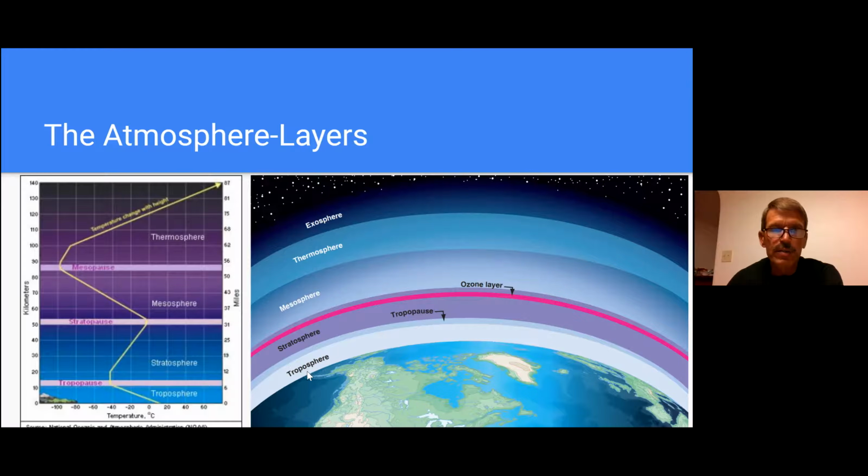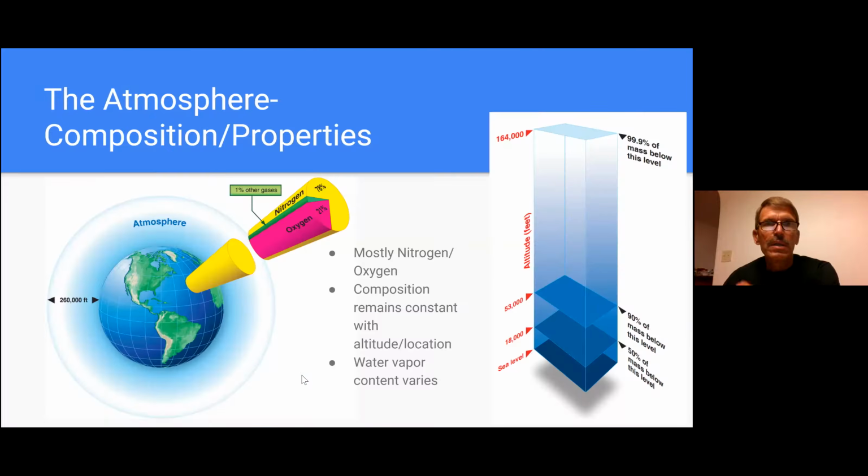The other thing I want to mention is that where we're talking about weather, particularly soaring weather, but really any weather in our atmosphere, the vast majority of it is in the troposphere. You do sometimes get thunderheads that go up into the stratosphere, but by and large, weather is a function that happens in the troposphere. So the composition properties of the atmosphere, you may already know that the atmosphere is about 78% nitrogen, 21% oxygen, and 1% other gases. And the important thing about this is that it remains constant with altitude.